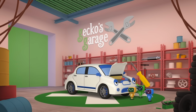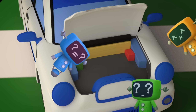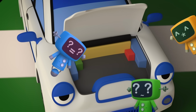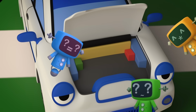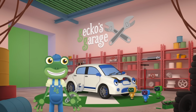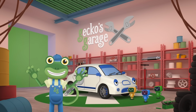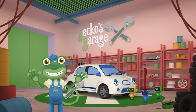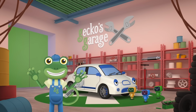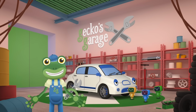What's going on? It's empty. Evie, where's your engine? How can you drive around without an engine? Evie, electric vehicle. Of course, Evie is an electric car.